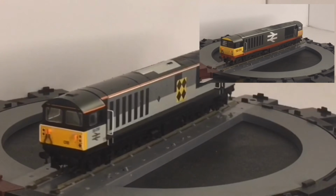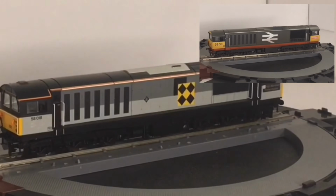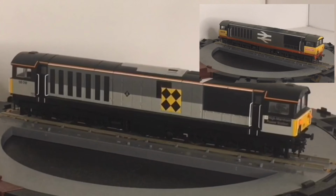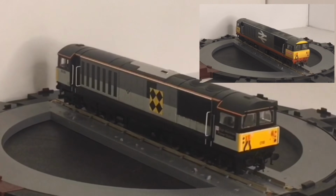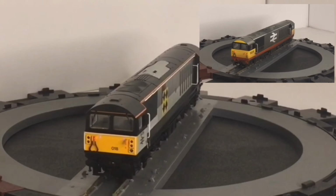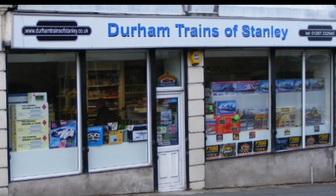Purchasing a Class 58 has been something I have thought on and off about for some time. However, recently Bachmann EFE Rail announced the release of this model of the Class 58, and the temptation became too much and I pre-ordered two examples from Durham Trains of Stanley.